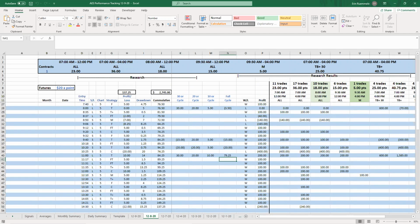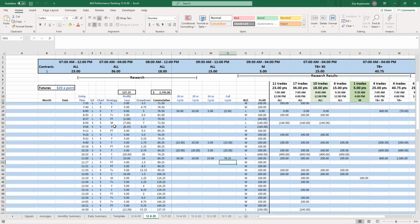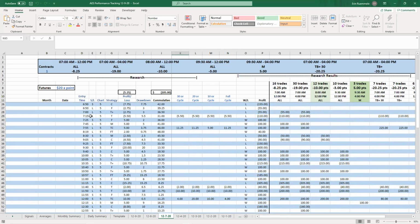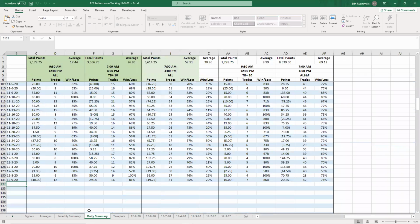On Tuesday, so here are the signals. First signal was at 7:35, long consensus. And then last signal was at 2:30, a long consensus as well. And then Monday, first trade was a long continuation. That's what the T plus is, continuation. Last trade was at 2:45, a long consensus. So let's take a look at those on our daily summary.